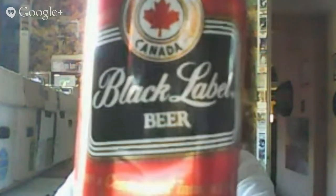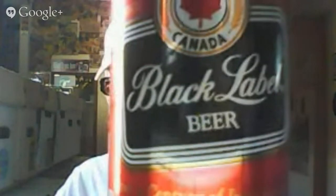Here's Carling that's sold in America. Ah, yes, we used to sell. Yeah. I know in England they took off the black label and it's just Carling today. In Canada, South Africa, and the United States, it's still black label.